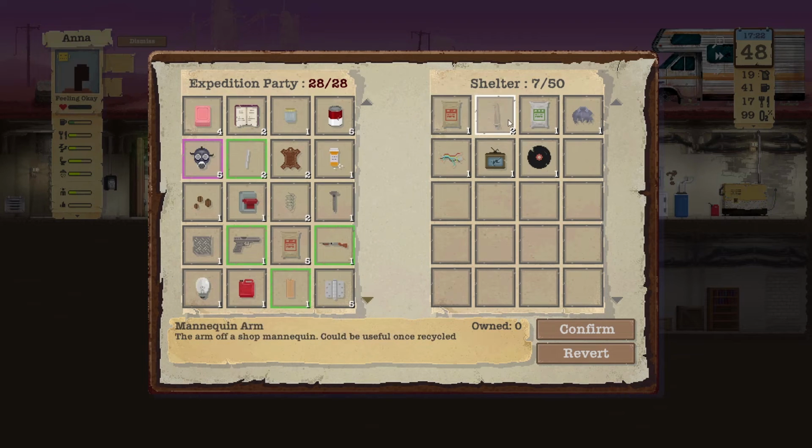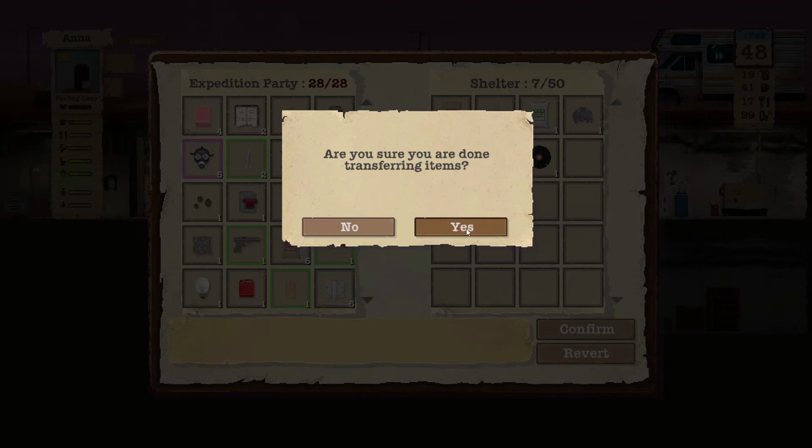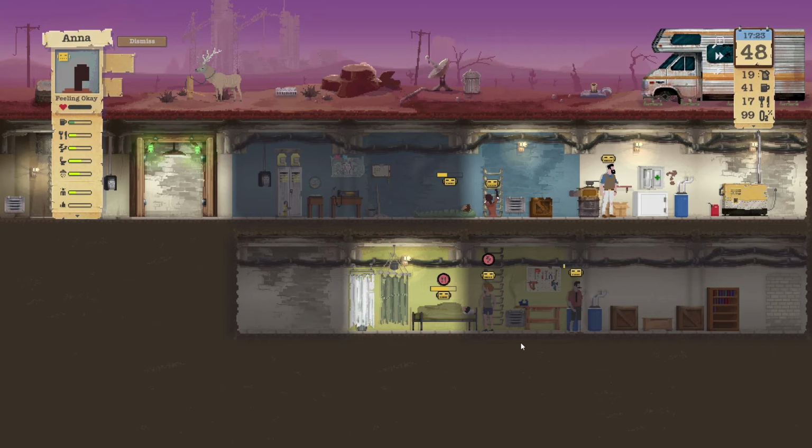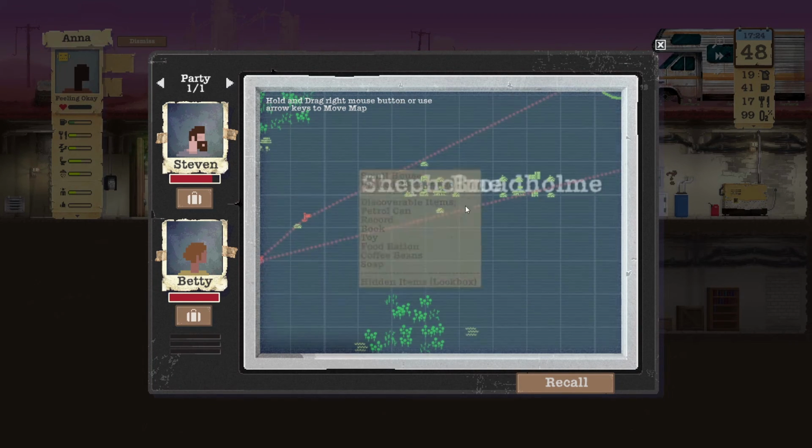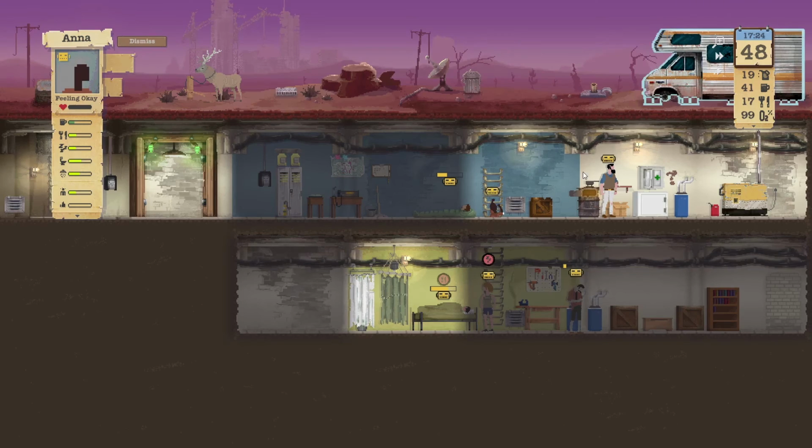Okay. So leaving behind this selection of fairly rubbish things, dropping these things off because we don't really need them. Okie dokie. Confirm that. Yes. They're now going to head on to view map. They're going to head on to the shelter, the final unknown location, and then they're just going to head back. Hopefully they can get back quick, because I think now we've got the resources to actually build the recycler. At long last, we can actually get the recycler built. The only thing is that we might be running out of oxygen.